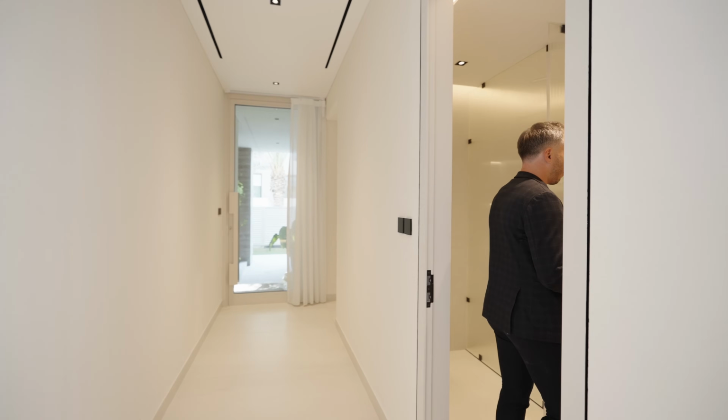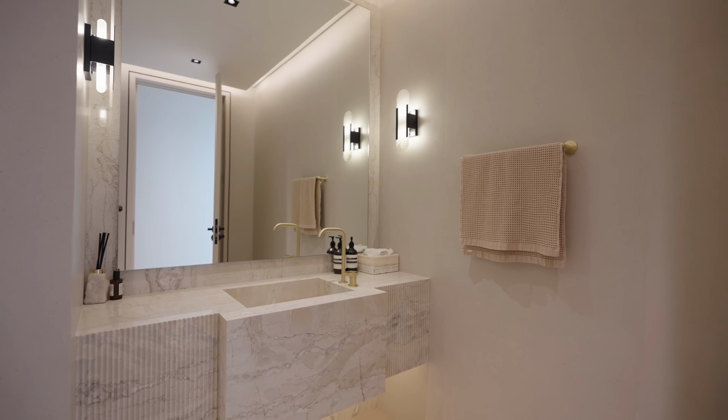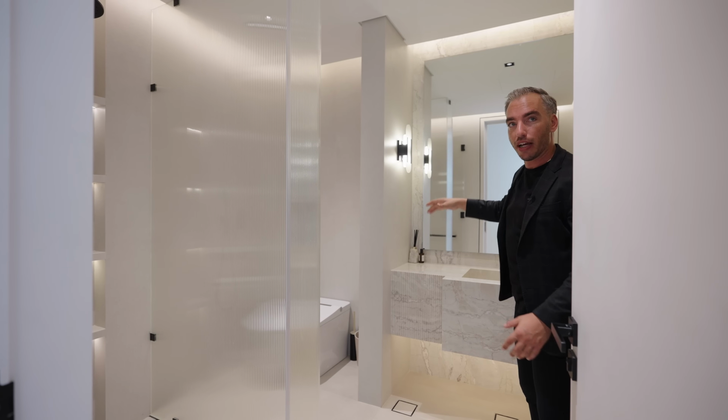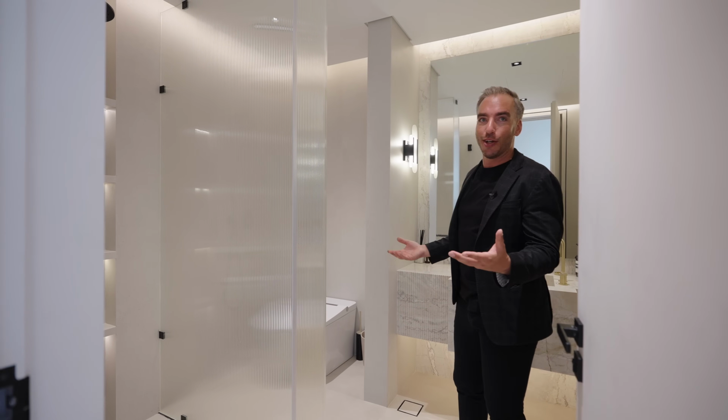At the back, you've got a floating marble vanity with the sink built in underneath. You have recessed lighting, like this recessed lighting underneath the sink with the light fixtures either side, and this huge mirror extending the space. This is also not just a powder room, it's the guest bathroom as well.